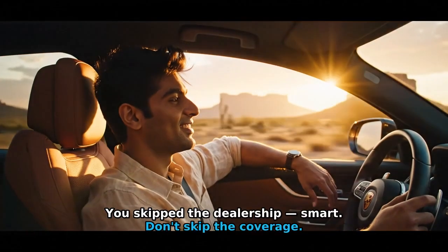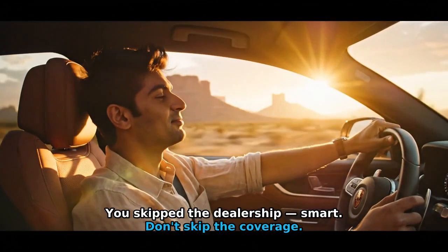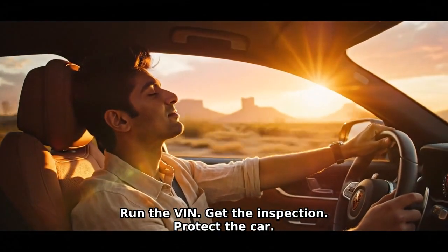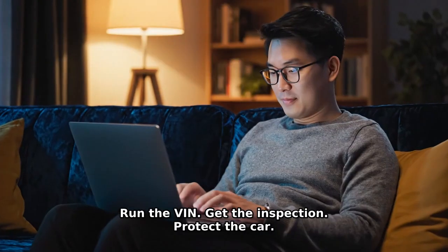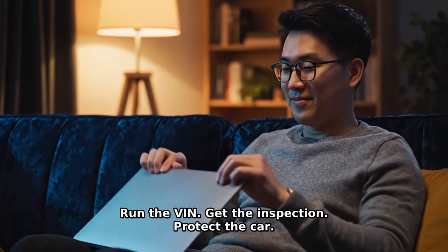So here's the whole point. You skip the dealership, genuinely smart, you probably saved thousands. Just don't skip the coverage. Run the VIN, get the inspection, and protect the car before the car surprises you.